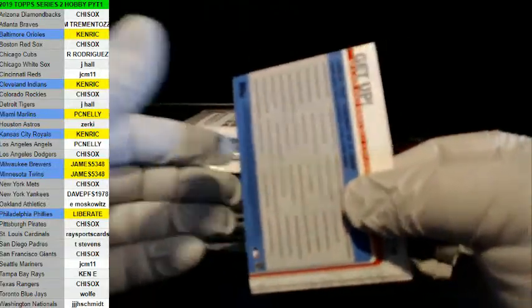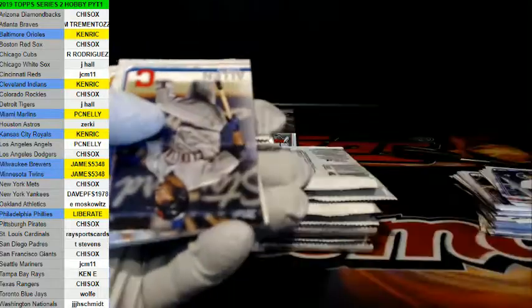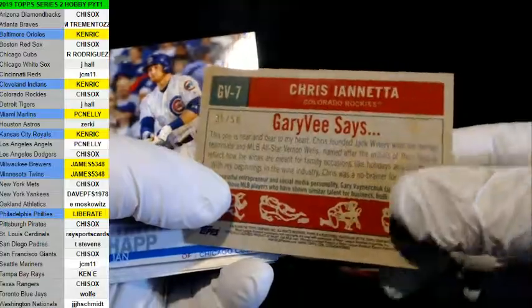Trevor Story. Good one. Gonna have to pay him in Garbage Pail Kids. Yuzi Kikuchi, the 150, non-numbered. And then we have a Manny Machado. This is an SP for the Padres. See, we have a Duke Snider and a Christian Iannetta. That is 35 of 50 for the Rockies. Rockies go to Chi Sox.